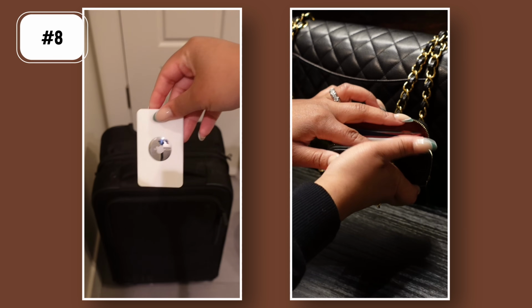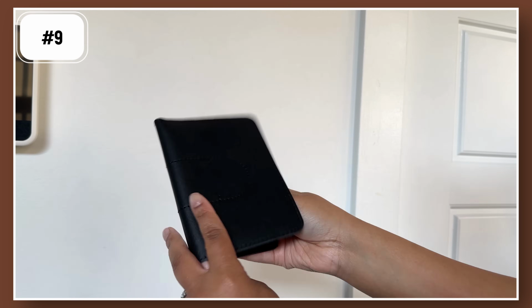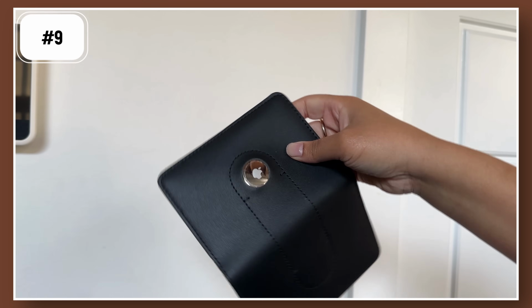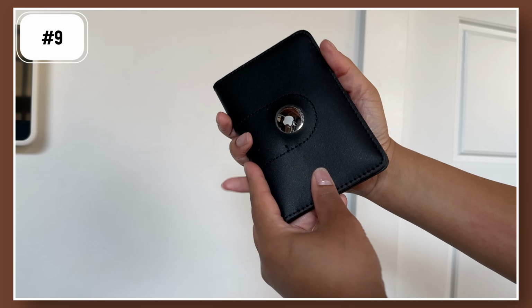I also have these AirTag passport holders to make sure that I don't lose our passports. I am crazy about passports. I always want to know where my passport is. I'm so weird about it. I know, I even have tape on them to identify all the different ones. I travel safely, all right? And this passport holder is fantastic because you can ping it if you can't find it. And then you can be like, okay, here's my passport. I still have it. I didn't accidentally leave it in the safe.